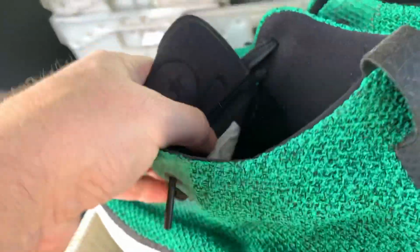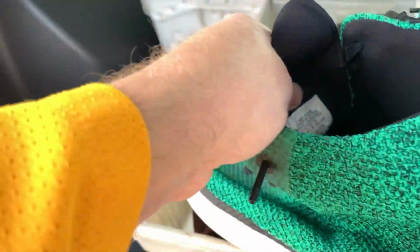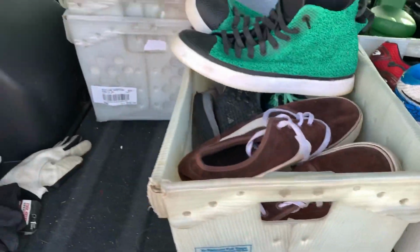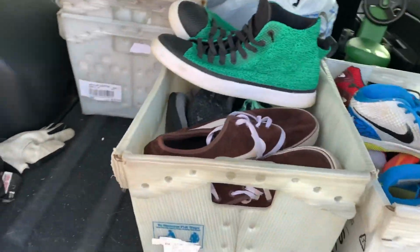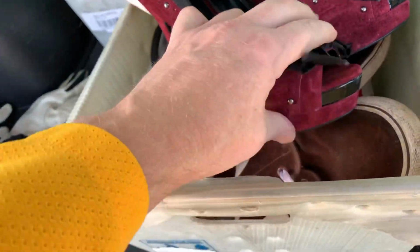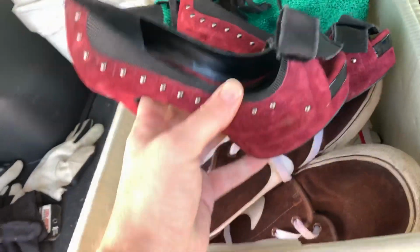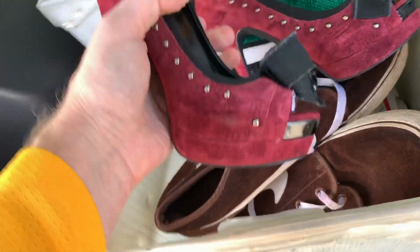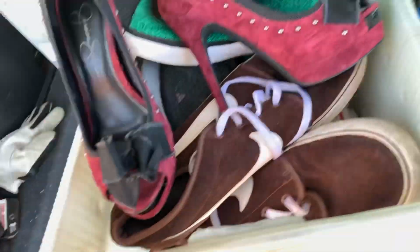These, if they're my size, they look pretty big. Too big. Size 15. I picked up these Jessica Simpson ones. I'm trying to get more louder high heels, so, get those.